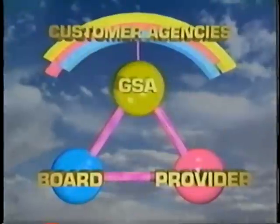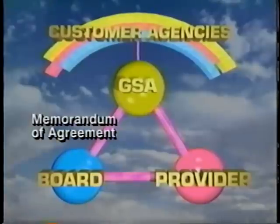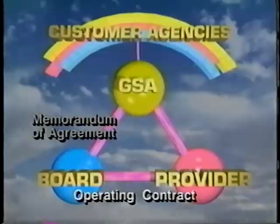For a child care center in GSA space, the three key parties are linked by three formal agreements, or contracts, that hold it all together. The Memorandum of Agreement establishes the working relationship between the government and the board of directors of the center. Sometimes the GSA will sign for the government. Sometimes the customer agencies will sign. The board selects a provider and awards an operating contract. This contract spells out in detail how the board expects the provider to operate the center.